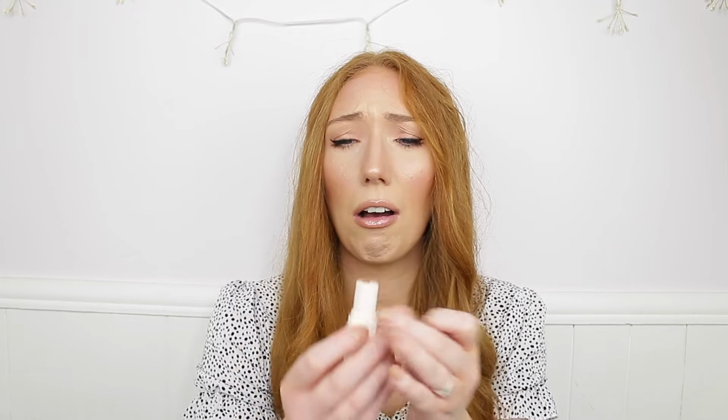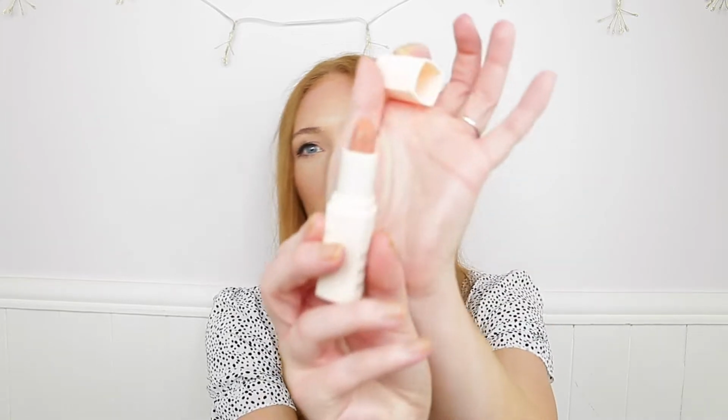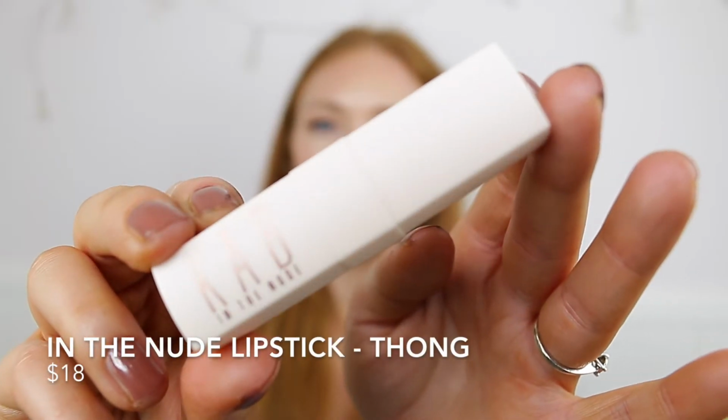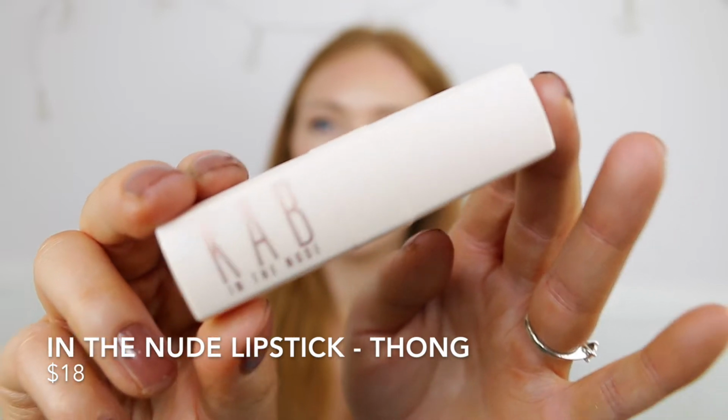I haven't actually tried them out yet, again, because I'm trying to use up a lot of my lipsticks that I already own. Oh no, it's been smashed. It's smashed in the lid. Oh well, to be honest, it's fine. It's a little bit hard to push up, but that is what this one looks like. So it's more like a pinky nude shade. Pinky beigey nude. Looks like it's getting stuck in the top bit. Hopefully it's not going to mess up. But I think I'm going to be using that shade quite a lot.